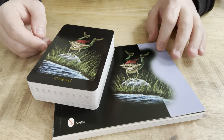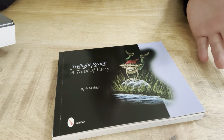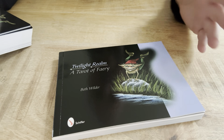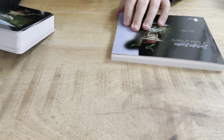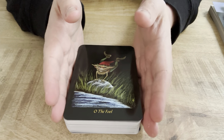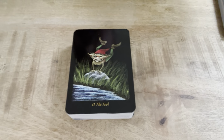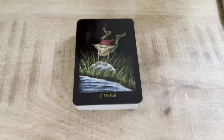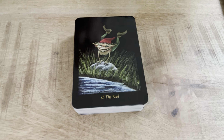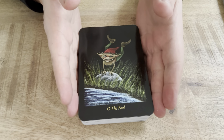So then I found this, and I was like, what? This is so cool. So the Twilight Realm, a Tarot of Faery by Beth Wilder is really dope. It's an interesting deck with some weird shit going on, but we'll get to it when we get to it. Let me see if I can... Oh, whoops, I hope you guys aren't getting super nauseous, but I kind of want to do a little something here to make this more easily viewable for y'all.